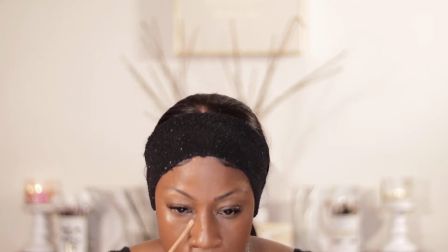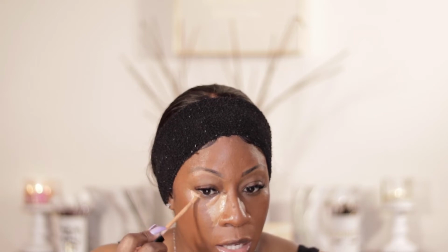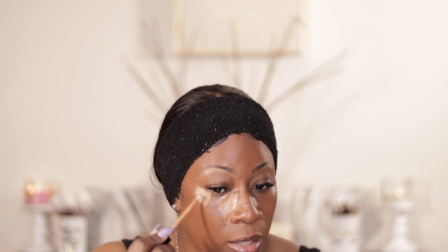All right, so I've got the foundation on. Now I'm shaking this up. I don't know why I'm shaking it up so vigorously. And then we're just gonna go in with the concealer. I like to really concentrate most of the concealer here and then put a little bit on the outer part of my eye to give me more of that lifting effect on the eye area.